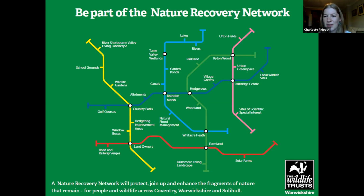It's not just about the nature reserves, it is this living landscape, it's that connectivity and leapfrogging and stepping stones for wildlife. So it might be garden ponds or just gardens, it might be allotments, local wildlife sites, village greens, hedgerows, road verges, window boxes even. It's anywhere that we can make space for nature so that it has at least a fighting chance of getting from one space to another, so that you don't get bottlenecks of genetics or localized extinction, and then localized extinction turns to broader extinction.